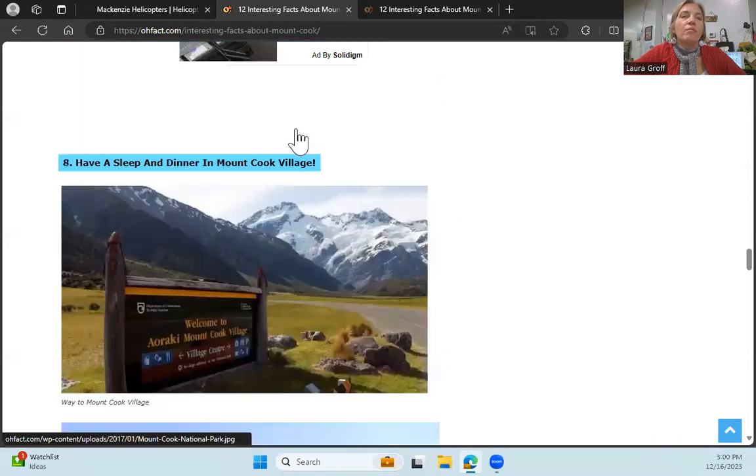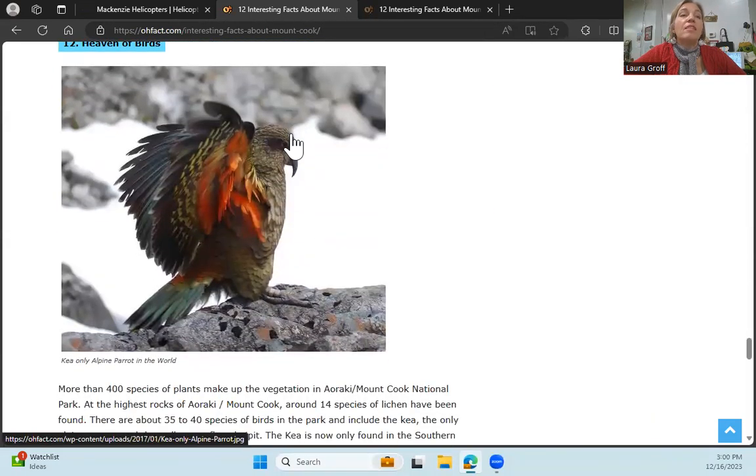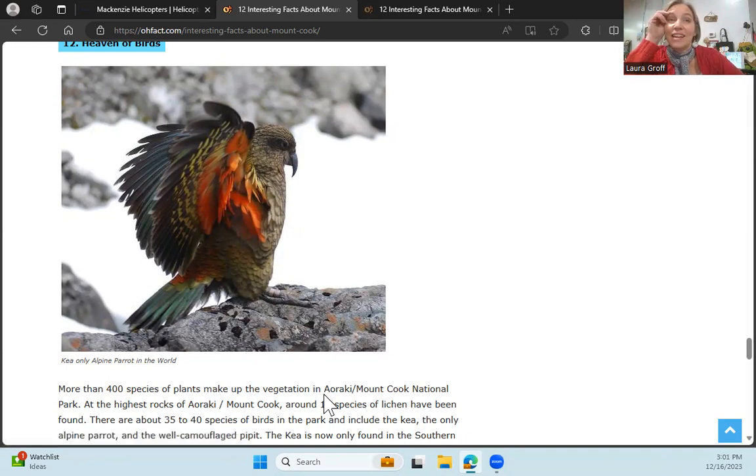I gotta show you one more thing that I found really cool. Here, they have the kea, the only alpine parrot. Look at this parrot. He's kind of very intimidating looking. Like he looks like he could tear the flesh off your bones. Oh, but also look at the colors of the parrots. Really, really cool. So maybe because it's New Zealand, there's an alpine parrot. I just thought that was super cool. I'll stop sharing there.